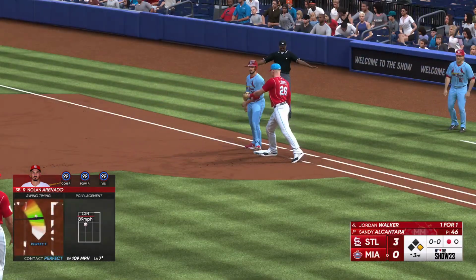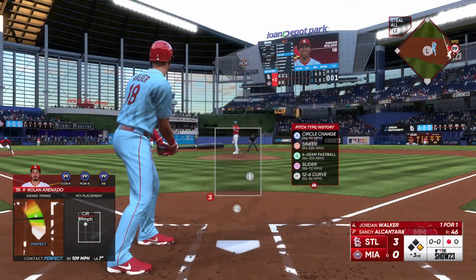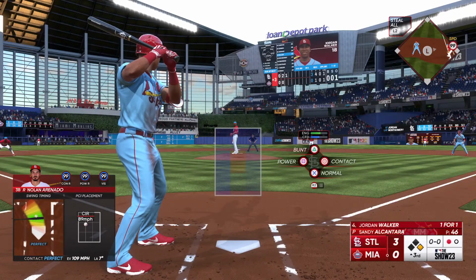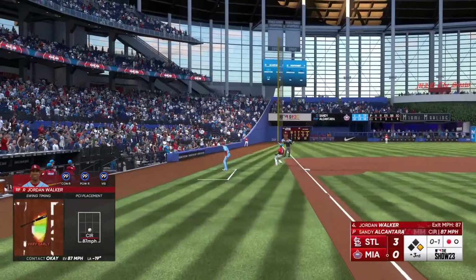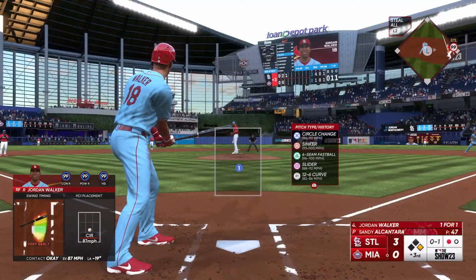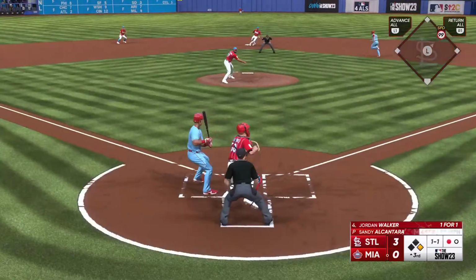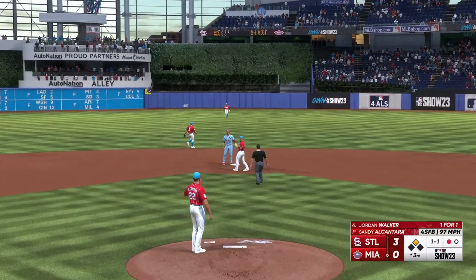Alcantara over to first. And he's back in safely. Runner on the move. And first offering is fouled off. The pitch. Runner goes again. Pitch is low. Safe at second, and that was not close.